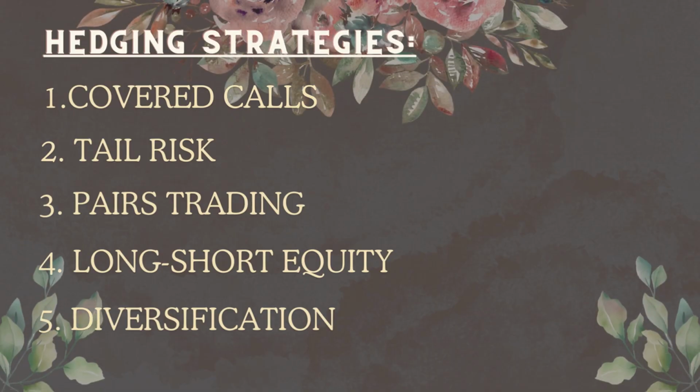Now, let's have an idea about different hedging strategies. Hedging trading strategies come in various forms, such as covered calls, where selling a call option is a partial hedge against potential unlimited stock rises. Tail risk hedging includes using put options, shorting futures, and applying Nassim Taleb's barbell strategy for an anti-fragile portfolio.